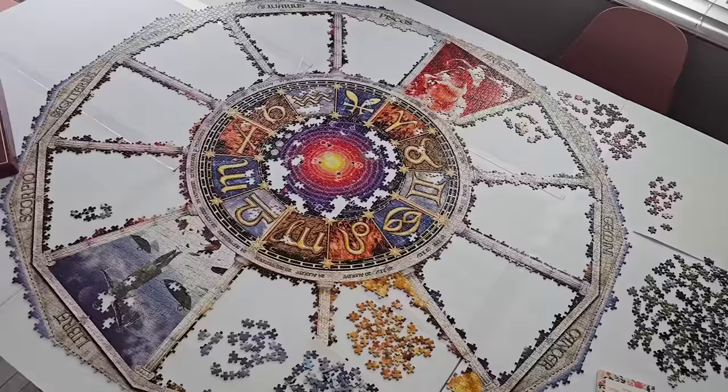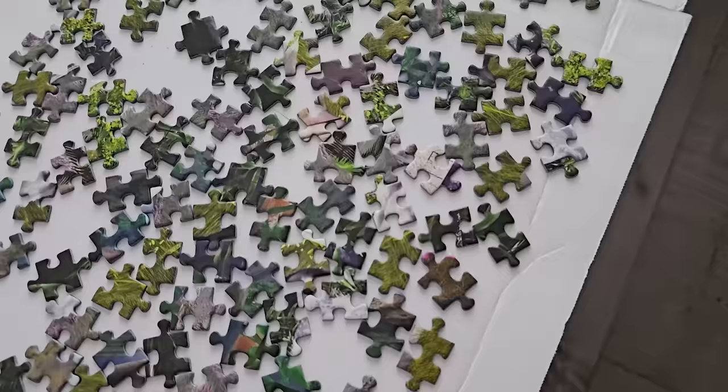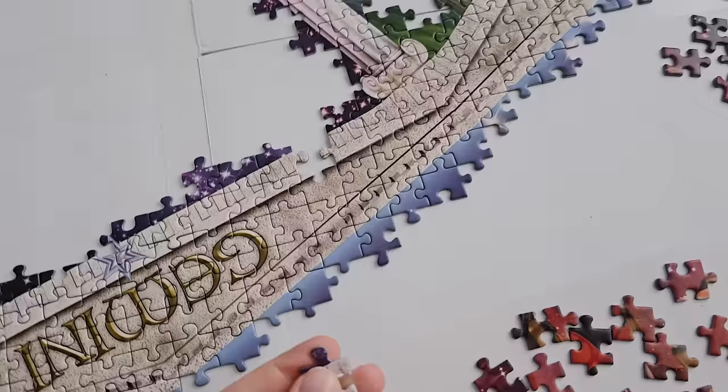All right, it is about 2:30 p.m. I've been working on it again all day. I officially have two of the 12 wedges almost entirely filled in, and I just found something very exciting. So I had to look through all of these green pieces for the last section, and do you guys see it? Do you guys see it? It's my missing outline piece. I had fully just missorted this, so there it is.